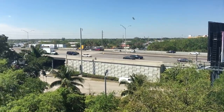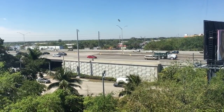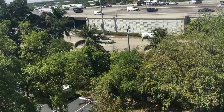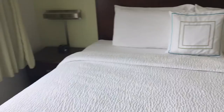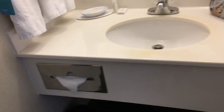We do have a lovely view of 95. And she did ask us when we checked in if we minded this, and we said we did not care. We really did not care. We were only going to be here one night, and it did not matter what we were looking at. My head will not even hit that pillow because I haven't slept since yesterday morning. I did get a cat nap on the plane.